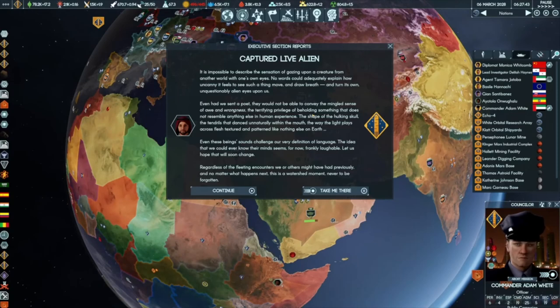I captured him. It is impossible to describe the sensation of gazing upon a creature from another world with one's own eyes. No words could adequately explain how uncanny it feels to see such a thing move and draw breath and turn its own unquestionably alien eyes upon us. Even had we sent a poet, they would not be able to convey the mingled sense of awe and wrongness, the terrifying privilege of beholding something that does not resemble anything else in human experience. The shape of its hulking skull, the tendrils that dance unnaturally within the mouth, the way the light plays across flesh, textured and patterned like nothing else on Earth.